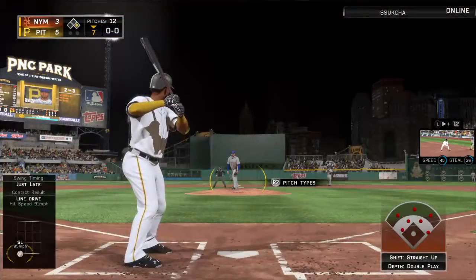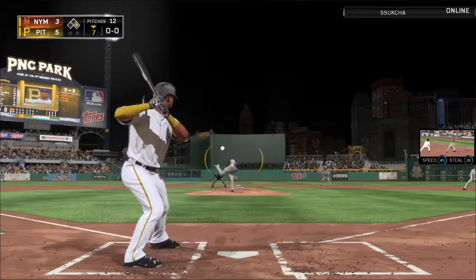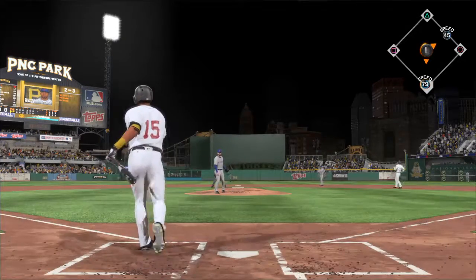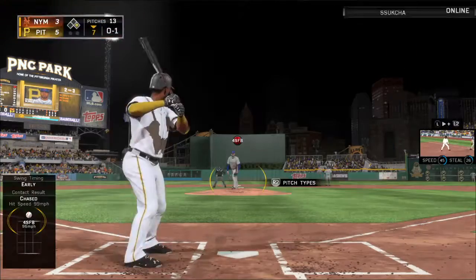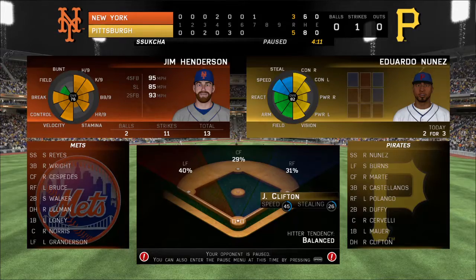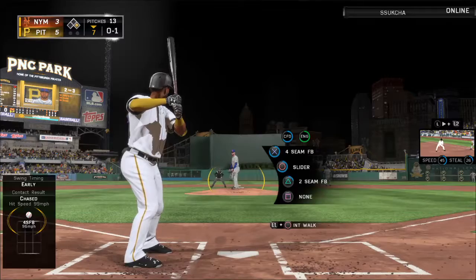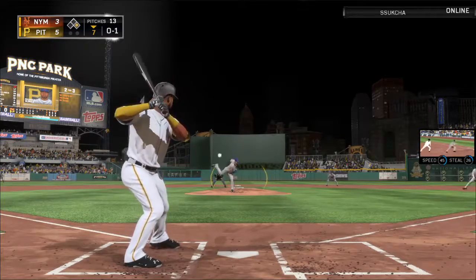Eduardo Nunez ready for another at-bat now. He's 2 for 3 so far. Yeah, you can bet he'd love to get himself that third hit. Those are the kind of games that put a little extra pep in your step. Action in the Mets bullpen now. It's both a lefty and a right-hander that start to throw.